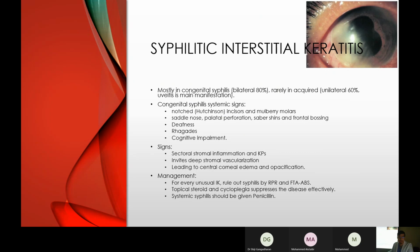Syphilitic interstitial keratitis, you mostly see it in the congenital type of syphilis rather than the acquired. It is bilateral for the congenital type, and 60% is unilateral for the acquired. For acquired, mainly you see uveitis rather than interstitial keratitis. The signs to differentiate whether this is congenital syphilis: Hutchinson incisors and mulberry molars, saddle nose, deafness, rhagades, and cognitive impairment.